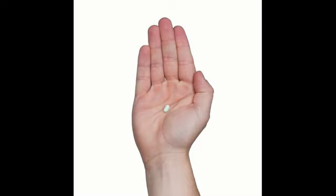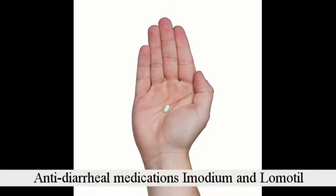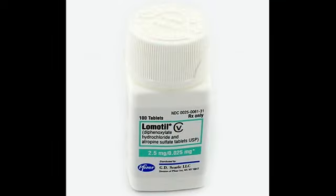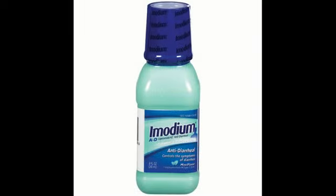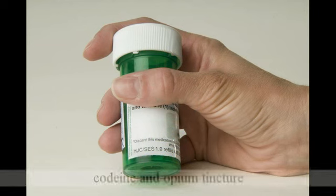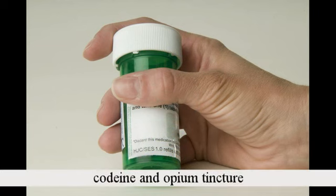Antidiarrheal medications, including Imodium and Lomotil, are effective in reducing ostomy output. You can buy Imodium over the counter, or your doctor can prescribe it. Lomotil is only available by prescription. A liquid form of Imodium and Lomotil is also available. Your doctor can prescribe other medications, such as codeine and opium tincture, if your stool output is still high after starting Imodium and Lomotil.